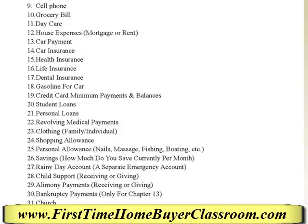Tell us what your current rent is. Car payment, maybe your car insurance. If you pay your car monthly or you pay it annually or quarterly, let us know what it is monthly. If your health insurance and life insurance as well as dental is included in your pay, just put not applicable or say included in pay. Gas for your car. Now your credit cards are a specific one.